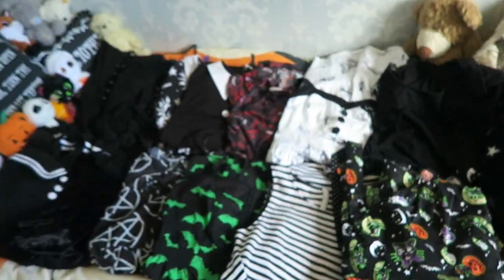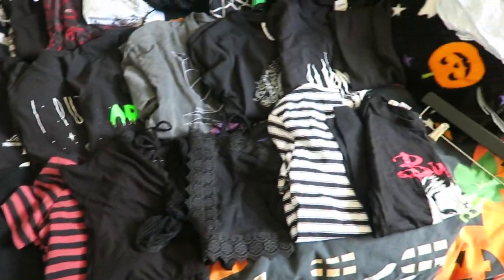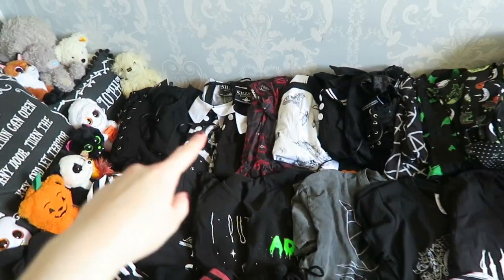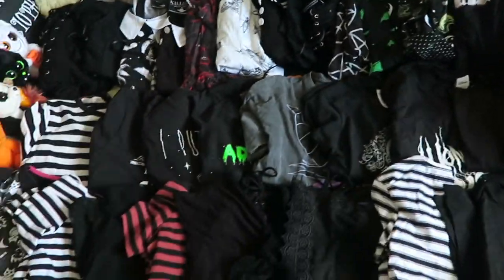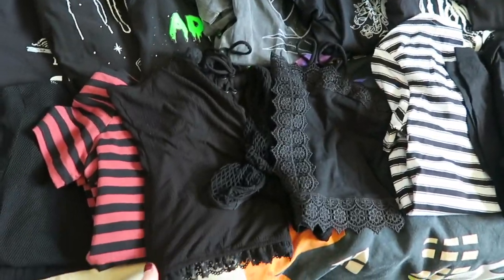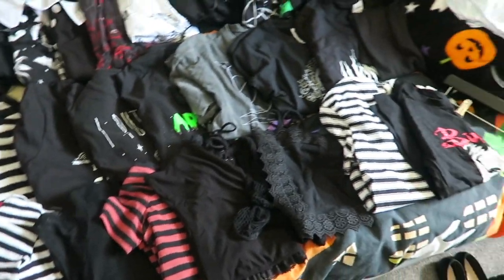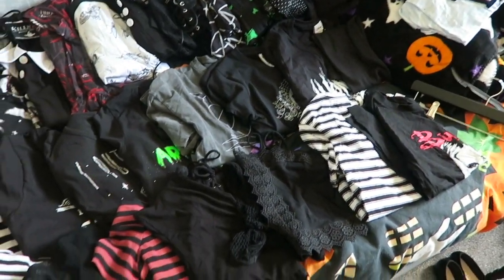So I think I'm gonna lay out the t-shirts next. I've just laid out all my t-shirts now. All the top row across there are dresses, and then everything below that is t-shirts or tops. I think I probably will narrow this down a bit more. I've just laid out all the ones that are holiday appropriate.